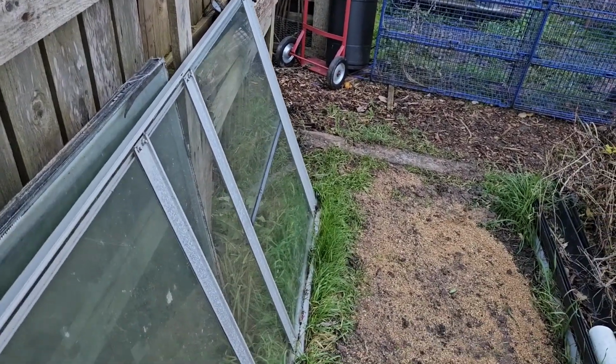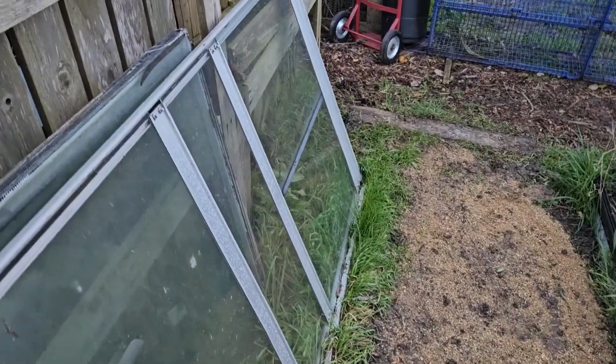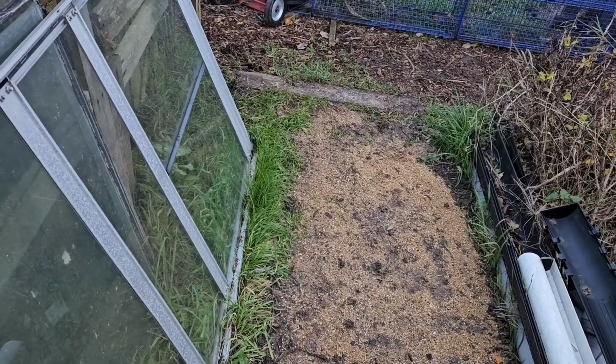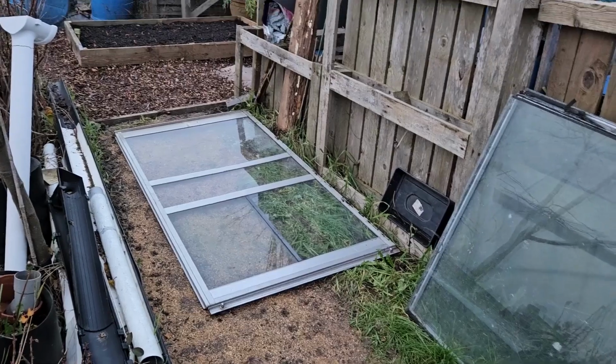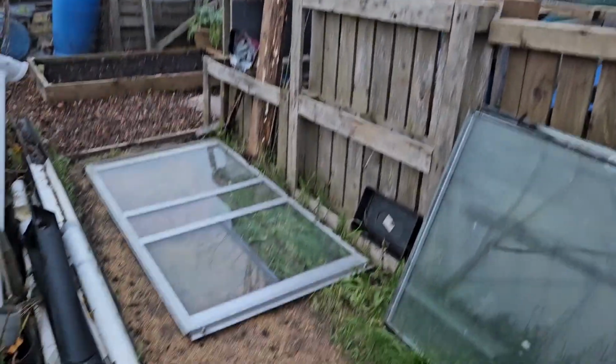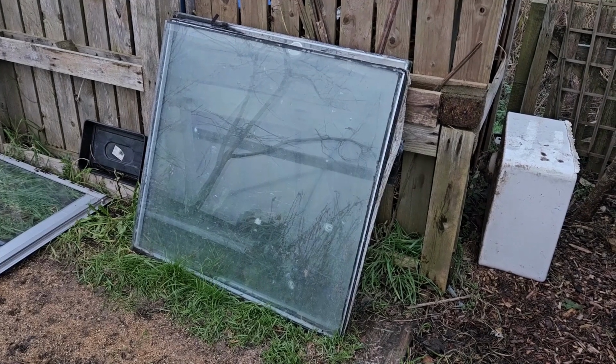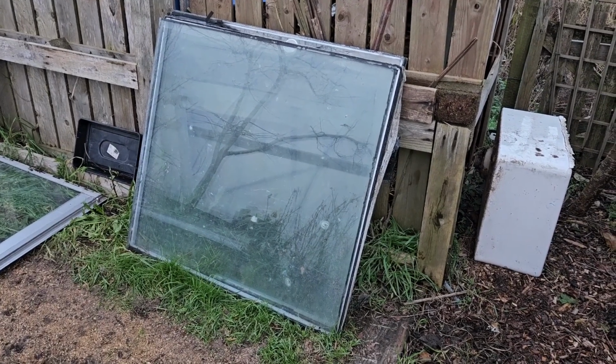This has blown over before, but I can't do much about it really. I guess I could pre-lie it down. Might be a good idea. There's not really anything that's likely to land on that, so I think it's safe. The big old double glazing panels I've left leant there feel like they're unlikely to blow down. They're pretty heavy.